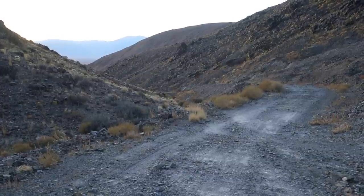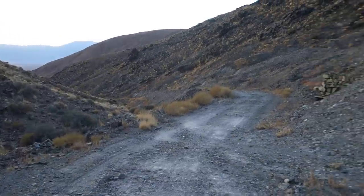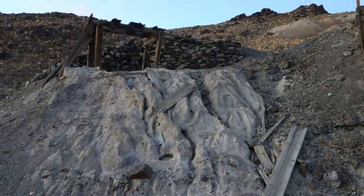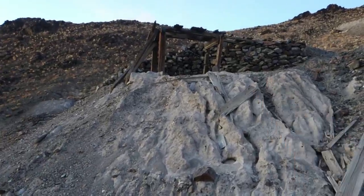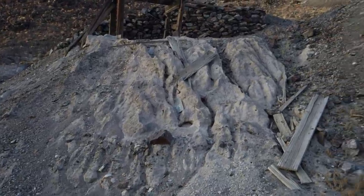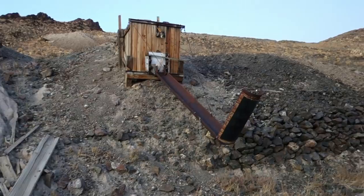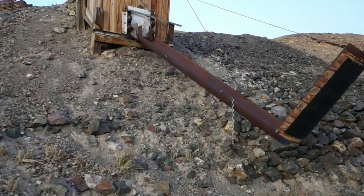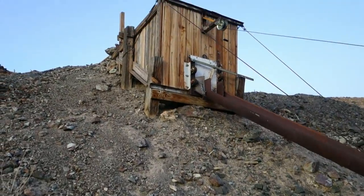All right, we hiked up from the valley down there and have come to the mine. Interesting setup here. Trestle there with the rocks, and given how finely ground that stuff is, I'd say those are tailings. Here we have an ore chute, fairly unique one. The bin right there.